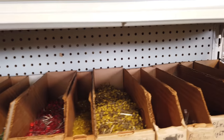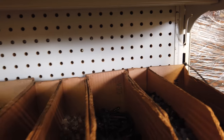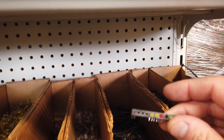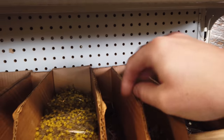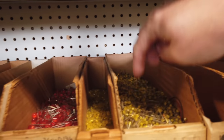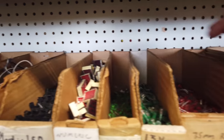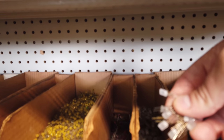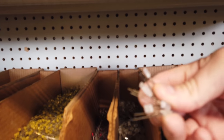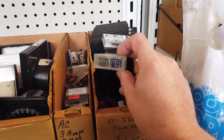I always need LEDs, man. And these things are cheap. Okay. Bicolor. 25-cent bicolors. 10 cent yellows. These guys are 15 cents. I'm down for the bicolors, man. These guys. That's something I could use.